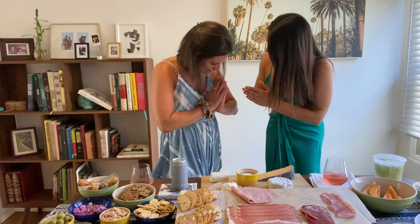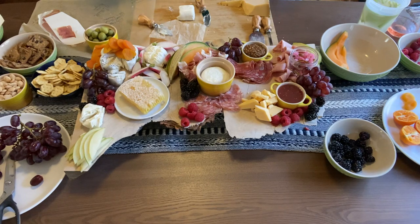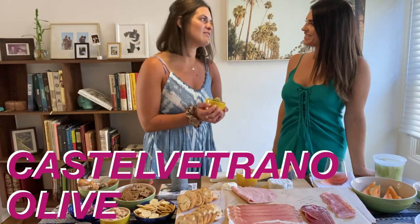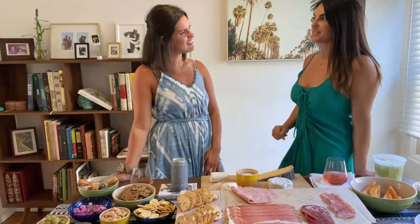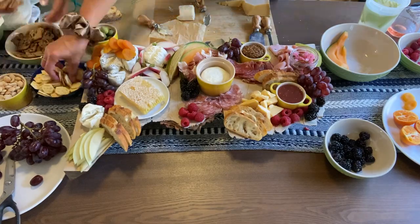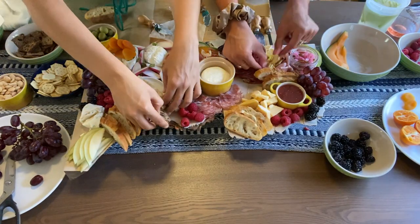Namaste. All right, I think we should go in with our olives. Olives, Marcona, bread, we're done. My dear favorites. Oh my God. The one, the only. What do you got there? Castelvetrano olive. Their nickname is literally butter olive. This is the segue olive from I don't like olives to I like olives. Okay, so a couple more items. We're moving on. A couple more things.